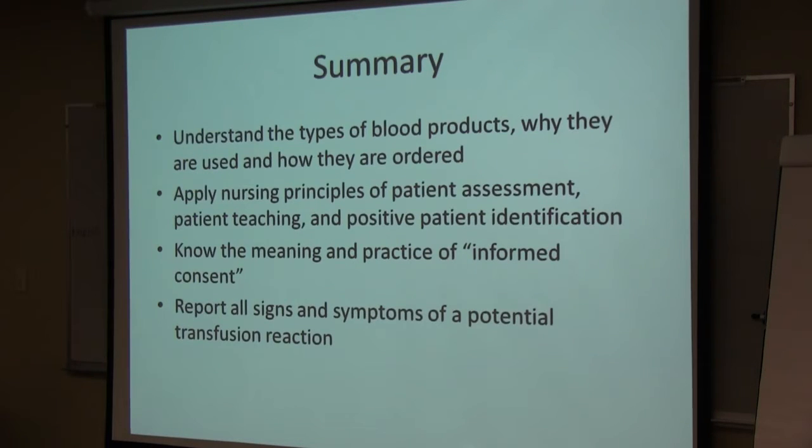Blood consent and signs and symptoms. Okay, so what do we do if you think your patient has an unusual sign or symptom? What's the first thing you do?